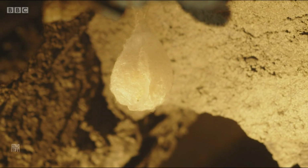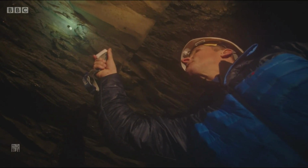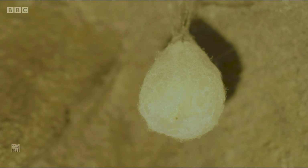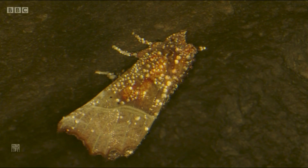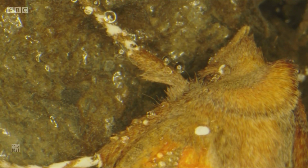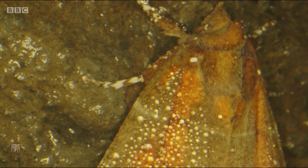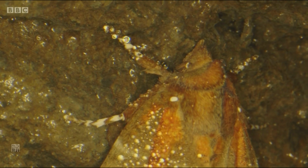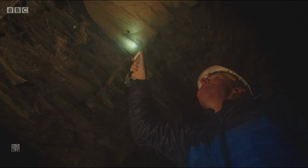Oh, wow. Look at this. I've got an egg sac of a cave spider hanging down from the roof of the tunnel here like a bit of cotton wool. That is seriously cool. And right next to it, look over here. Just come back half a step and we've got a herald moth. Now this is one of those moths that'll overwinter as an adult in caves, in tunnels, in cellars. It's kind of camouflaged like a dead leaf because it's a woodland moth. And you can even see condensation on its wing there. That is really nice.